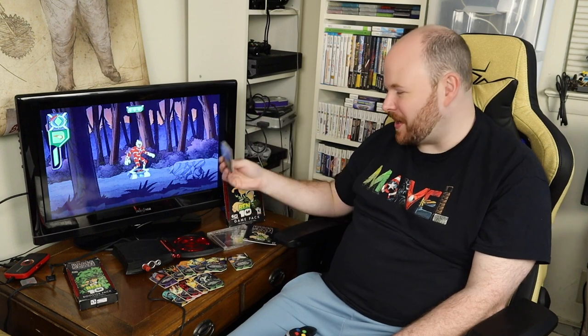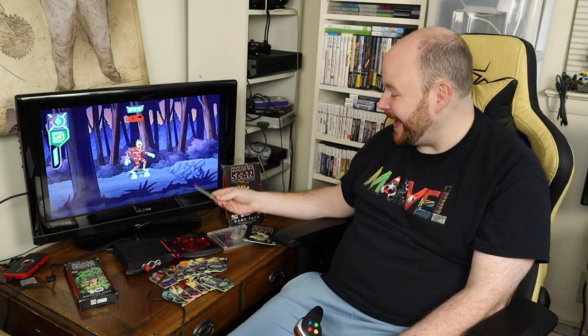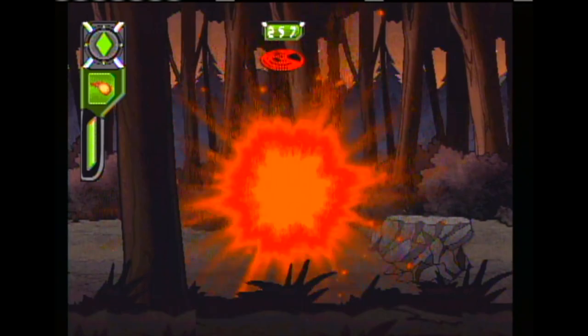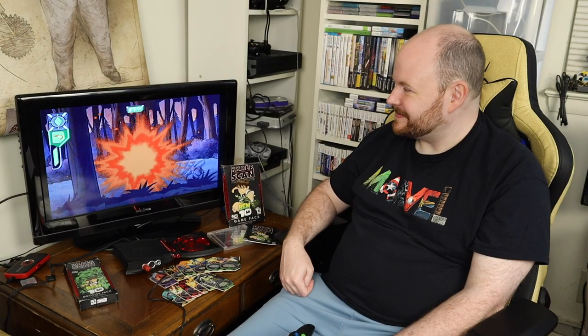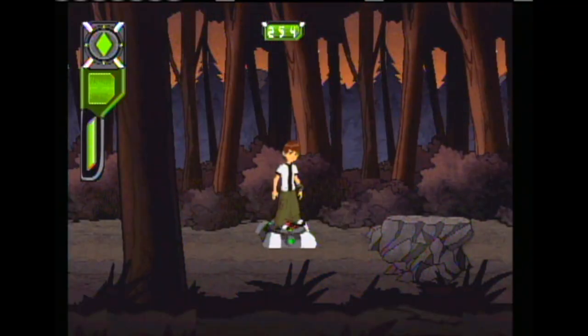But what if I want to swap characters? I can't just swipe the card of a new character to do that. Oh no. First, I have to swap back to Ben. And then, I have to swipe the new character.